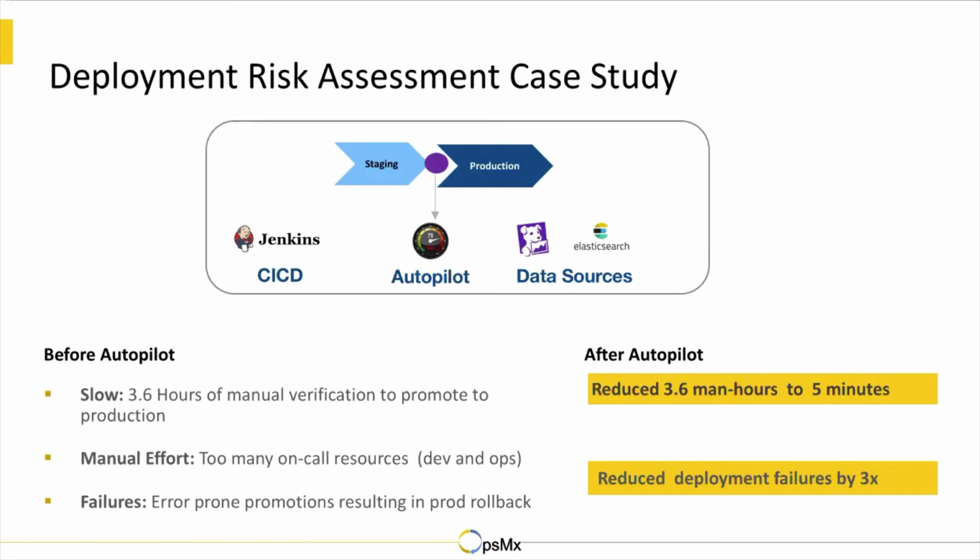In this case, Autopilot is being used in staging environment to observe every dependent service during deployment and analyze logs, metrics, and events. They use Jenkins for the CI/CD and Datadog and Elasticsearch for their data sources. With Autopilot, they're able to reduce the verification from 3.6 man hours to 5 minutes, and also reduce deployment failures by 70%.